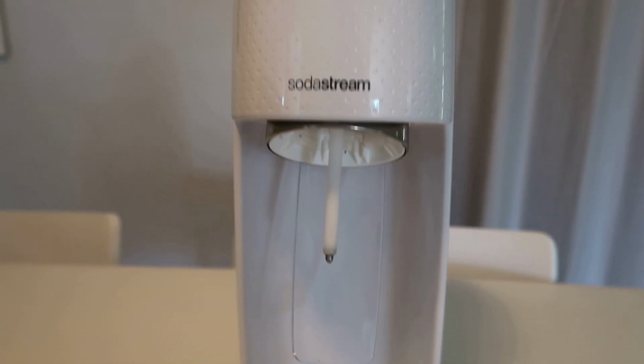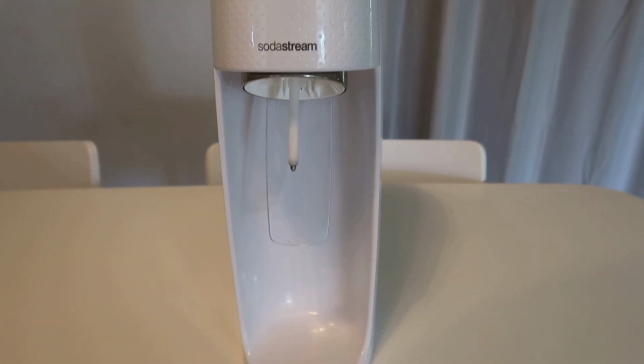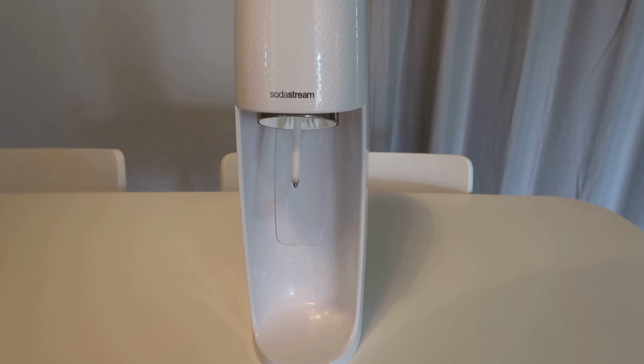I also found that Officeworks do the replacement gas bottles, so we take it there. It's even easier, and I don't get tempted to spend money at Big W if I go to Officeworks. Definitely really love the SodaStream. The kids love it. I love the little bottles you get.